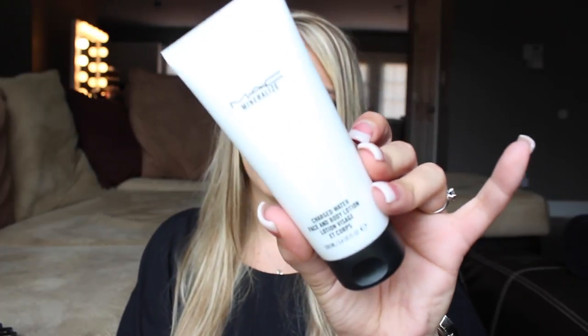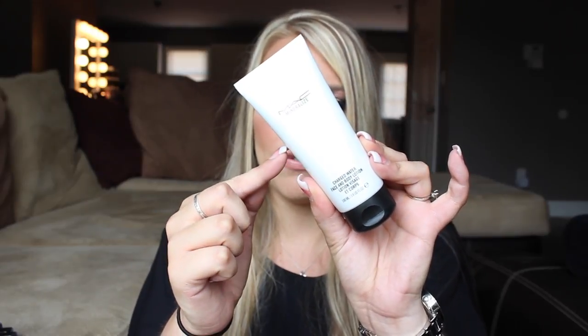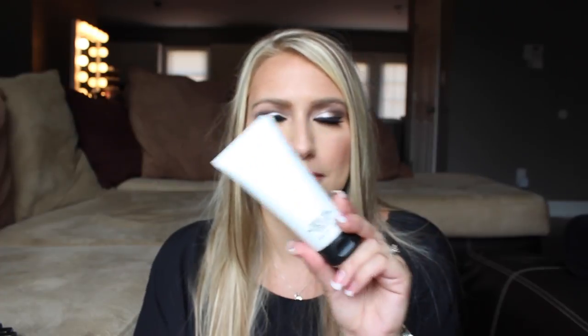So okay, the next thing, and I hope that I haven't mentioned any of these before, is the MAC Mineralized Charged Water Face and Body Lotion. It comes in a little container like this. It is already down to here, and I've only had it a couple weeks. This was a repurchase for me, so I really, really like this as my daytime moisturizer. I really like the First Aid Beauty one, but I had run out of it, and I picked this one back up. But it is really, really moisturizing, and I really like it for just my morning moisturizer before I put my makeup on. So the MAC Mineralized Charged Water.